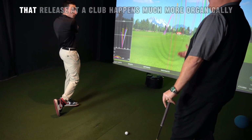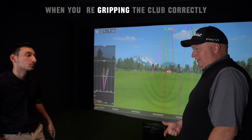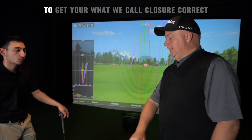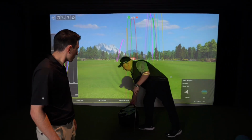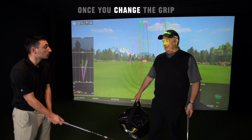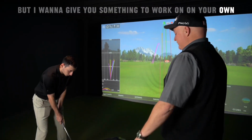So that motion, that release of the club happens much more organically when you're gripping the club correctly. When you're not, it's much harder to get what we call closure rate correct, to get the club back to square. So the grip first, and then that little bit of release. You actually did a really good job. Once you changed the grip, you started releasing the club well, but I want to give you something to work on your own.